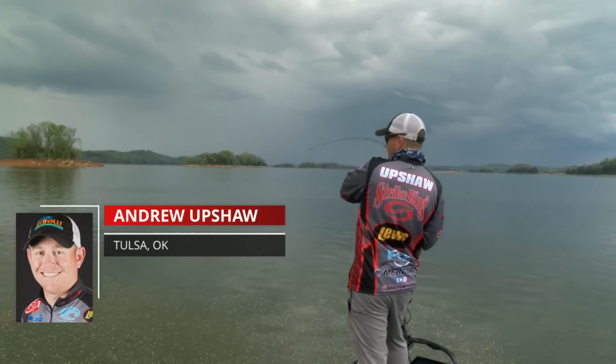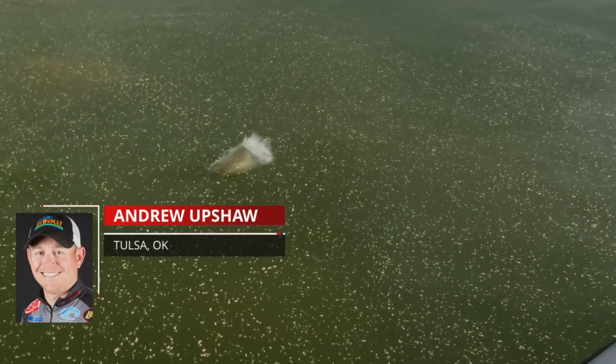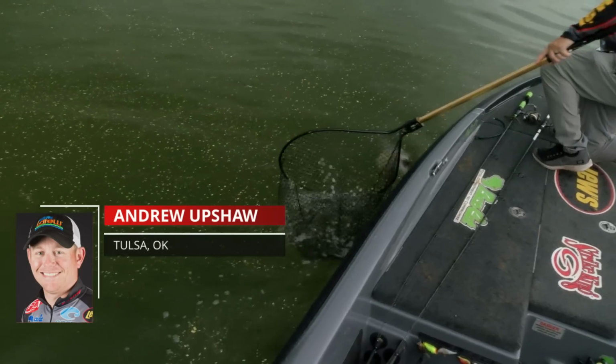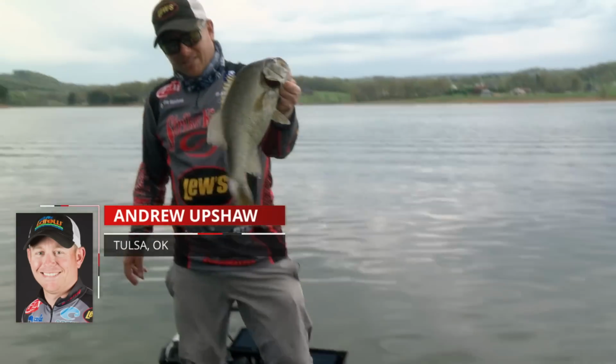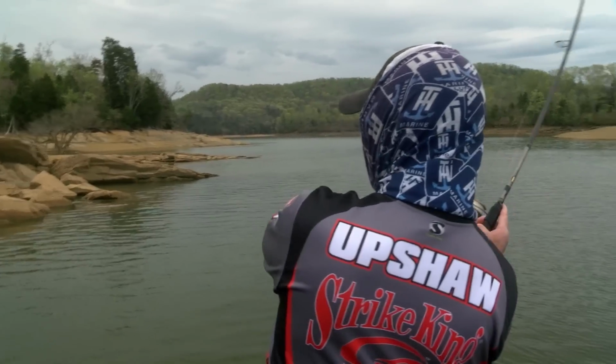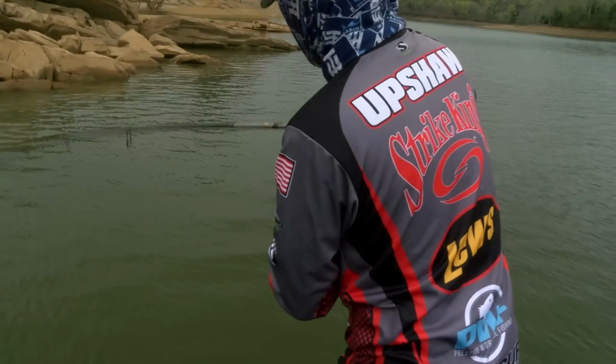Todd, like you mentioned your roadmap to victory, finding new fish was very important. The other anglers did this really well, and so did Andrew Upshaw. When it came down to it, he was ready to look around. Leading the tournament after the first 2 days, you would have expected him to just go back to the same areas where he had caught those fish on days 1 and 2.